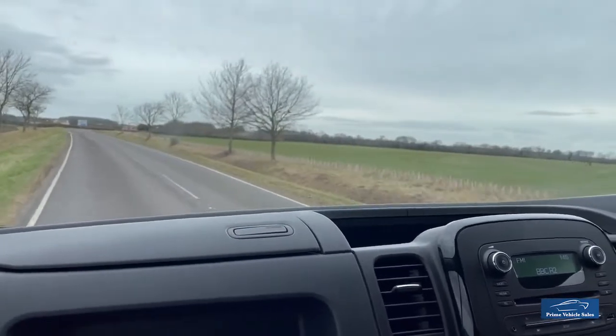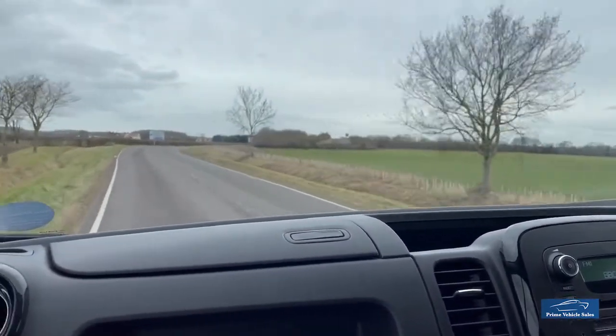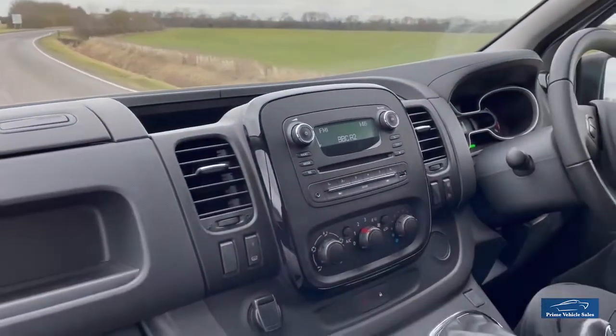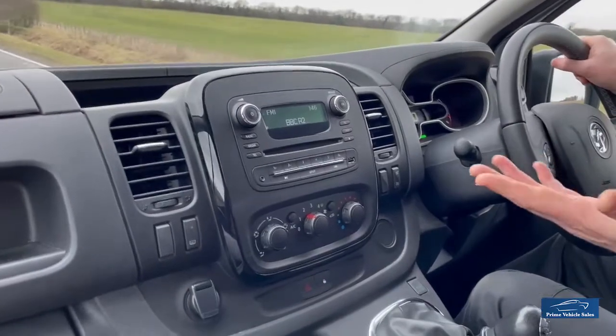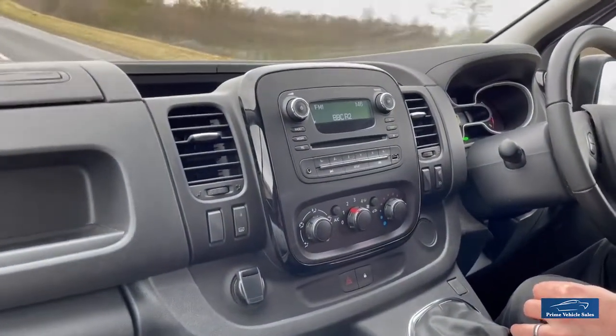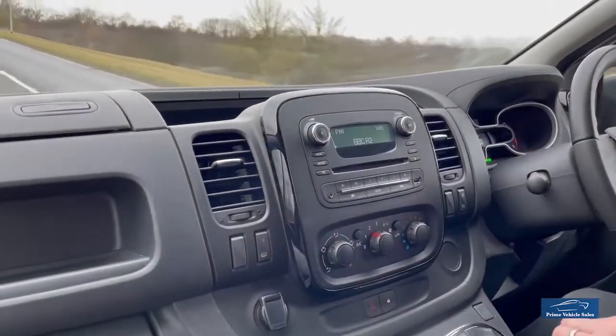Fly lined in the back, so totally ready for work. Sportive as well, so you have got aircon, DAB radio, electric mirrors, cruise control. So yeah, it's got all the bells and whistles as far as vans can go with it. Heated mirrors as well. So yeah, nice van.